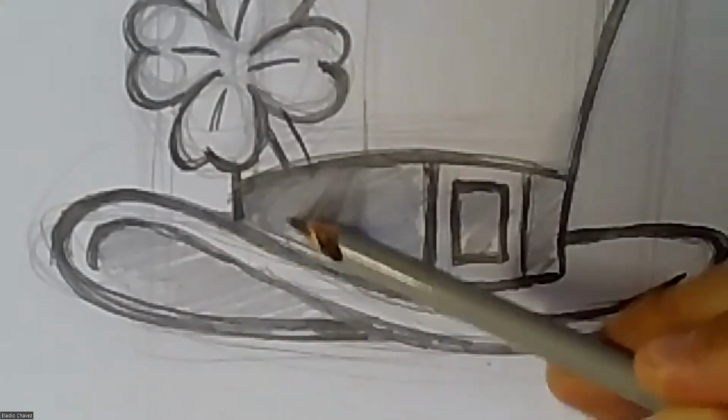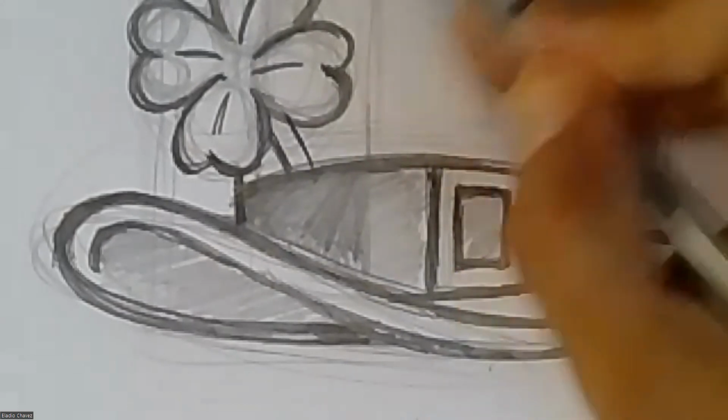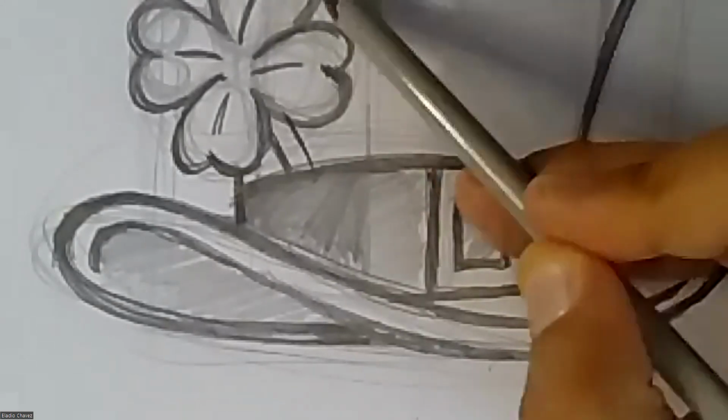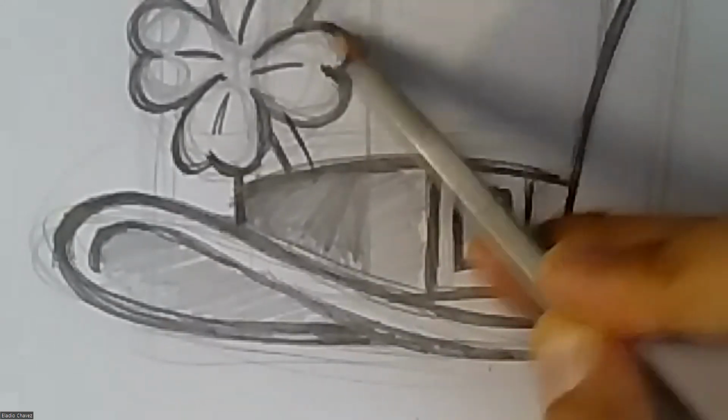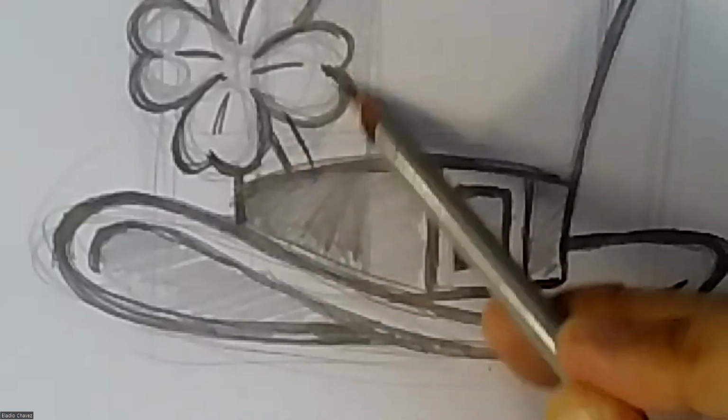And then I'm going to bring that also up on the hat right in there. See, there's a little bit of an angle. And then I'm going to shade that top half of that, all in there. That'll make that shamrock pop a little bit by putting a little bit of shade in the back. But I usually don't worry about the shade.